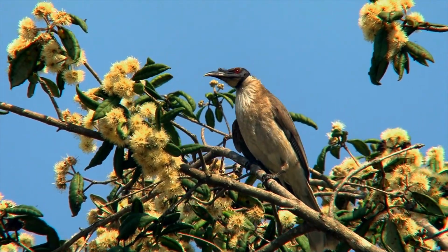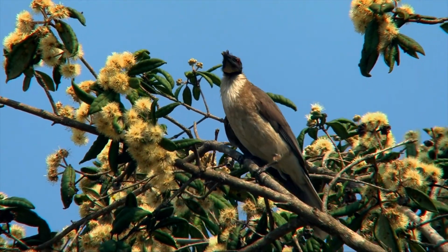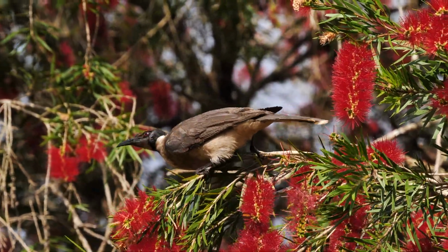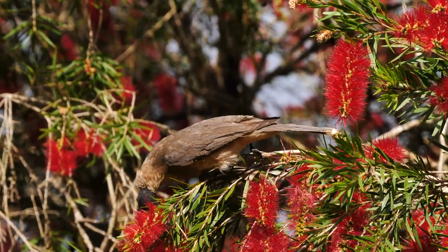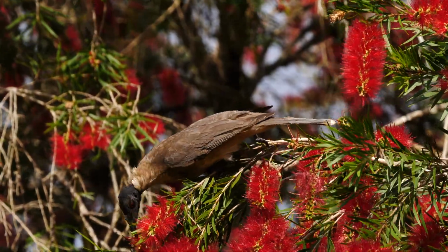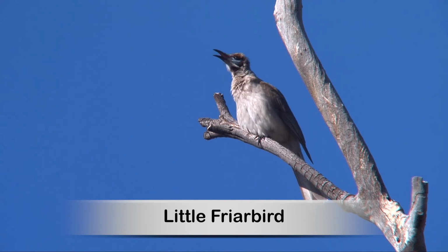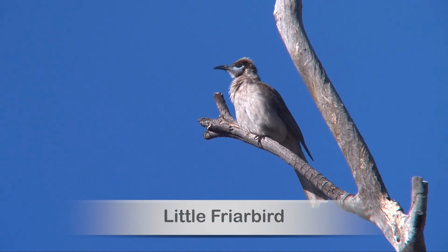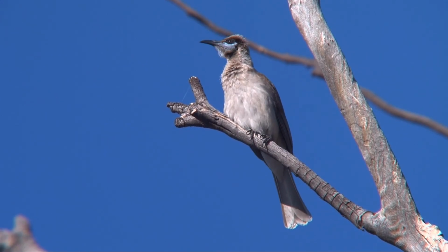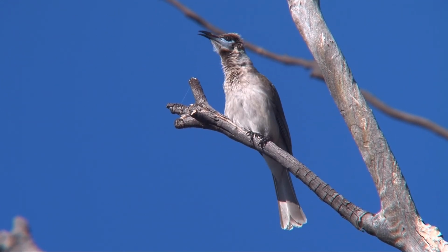A conspicuous honeyeater always heard before seen, in the canopy of flowering trees, especially eucalyptus and bottlebrush. The smallest of the friarbirds, with a characteristic call, very different to the others. The facial blue skin under the eye that widens over the cheek is one of its main features.